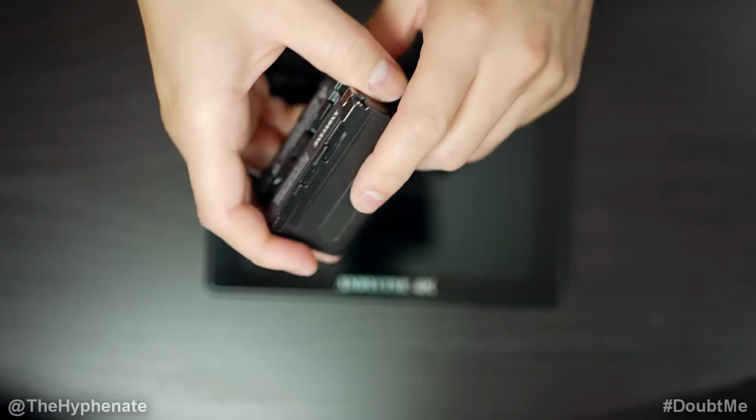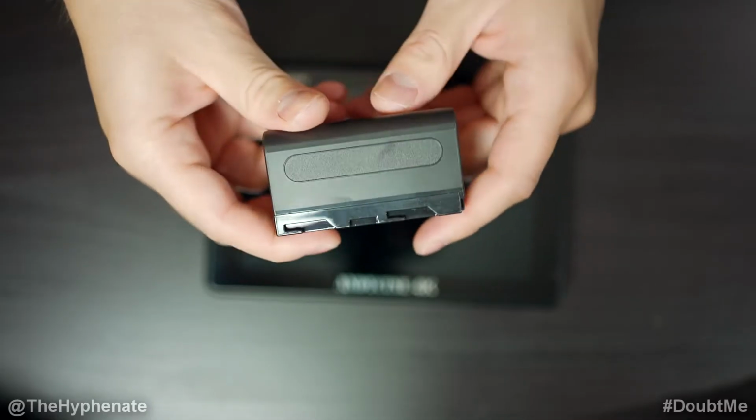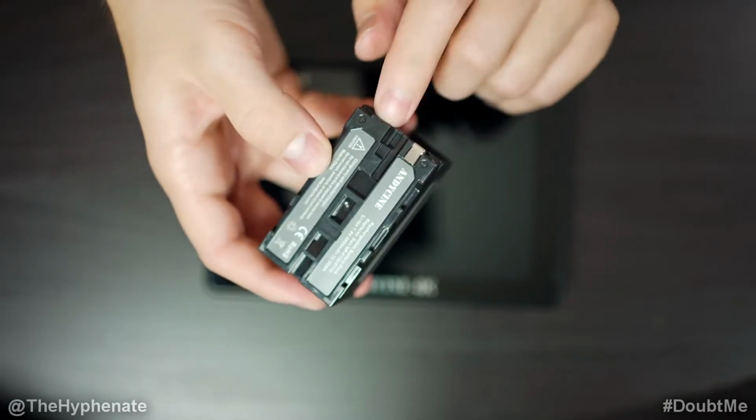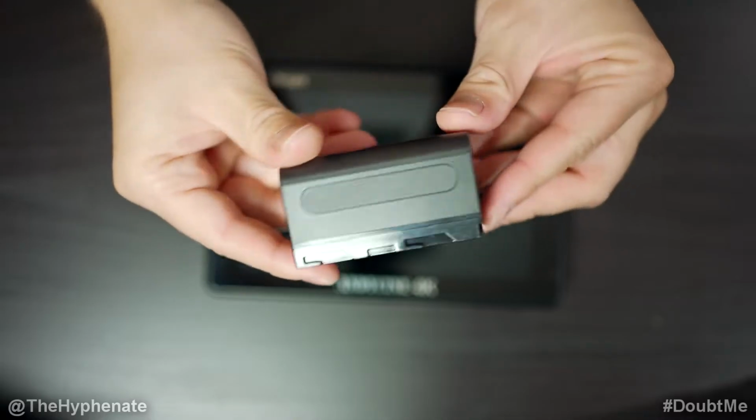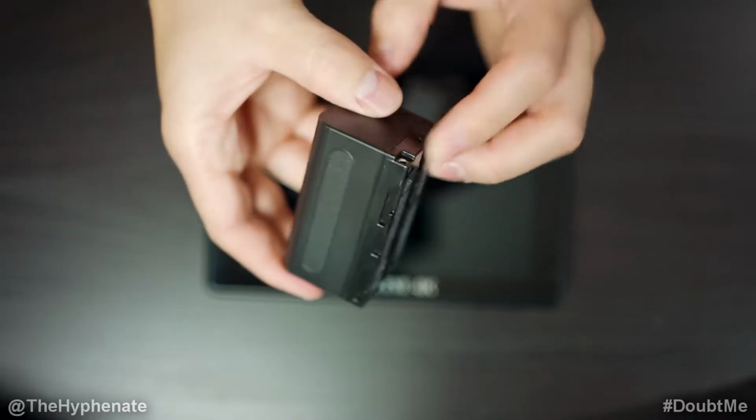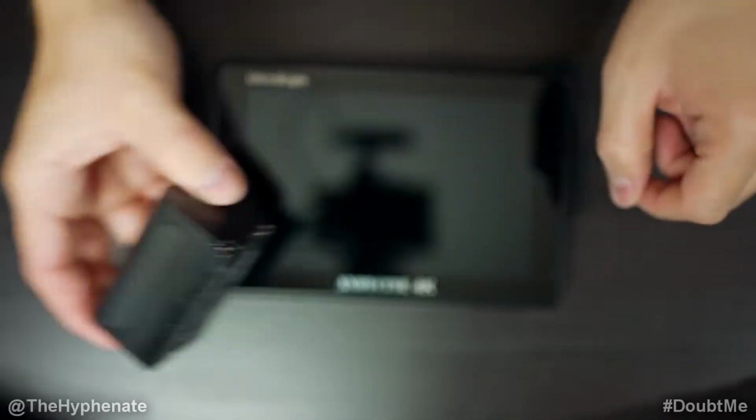Now, a lot of monitors in this price range don't come with batteries, and the ones that do usually come with smaller capacity batteries. However, the C7 comes with a Sony NPF 750 battery, which is a pretty medium-sized battery that does last a good amount of time with this monitor.